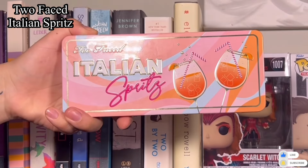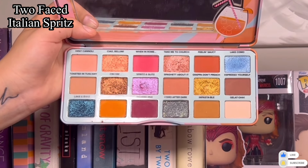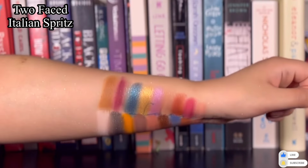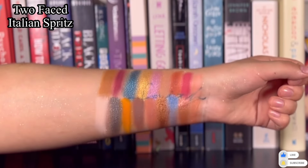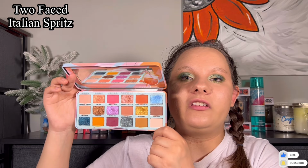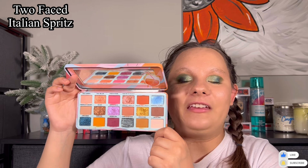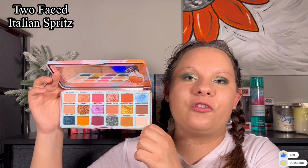We have the Italian Spritz palette from Too Faced. And this is definitely a summer palette. It has the summer vibes to it. Even the packaging has an Italian spritz drink, and that just hits good in the summertime. I love fizzy drinks during the summer. I also love cold drinks.